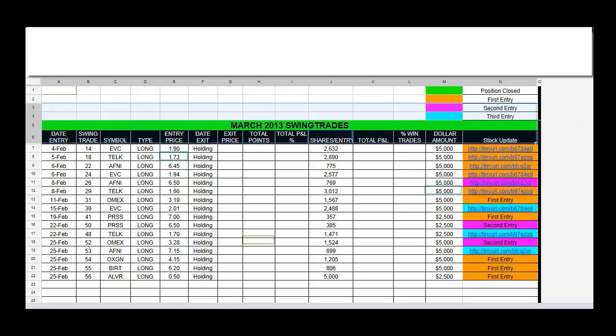I sold a lot of stocks in the swing trade portfolio. Cleaned up all the losers, only going to hold the winners, and I want to show you what we have. I have right here a new page in the swing portfolio spreadsheet that only has the winners here for March and the stocks that we're holding.